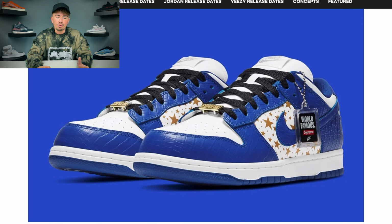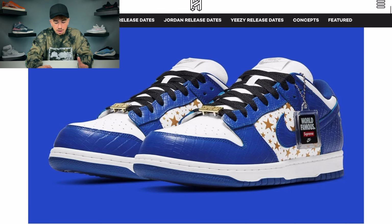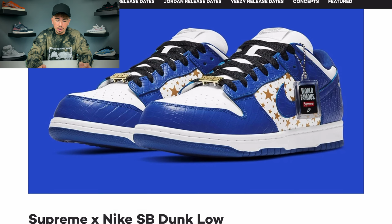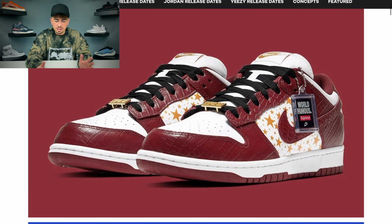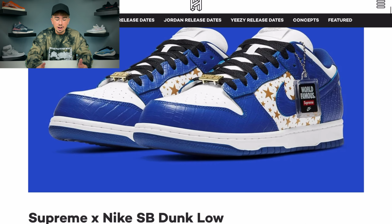Right, Nike and Supreme, of course, are back at it with some Dunk Lows. They've already done a collaboration, of course, you guys probably remember, on the Dunk Highs. Very similar in that aspect. So the three colorways that we're going to get is this blue one, this nice green colorway, and this black one, and then I think there's one more, this kind of maroon color. I think my favorite would have to be this blue one. I think this one looks really, really cool.